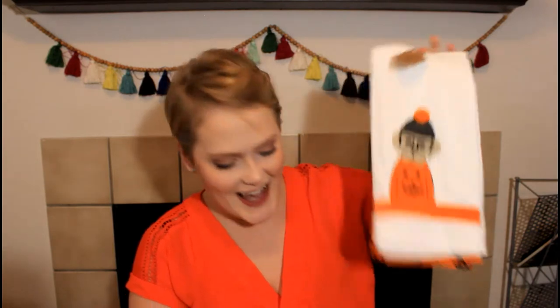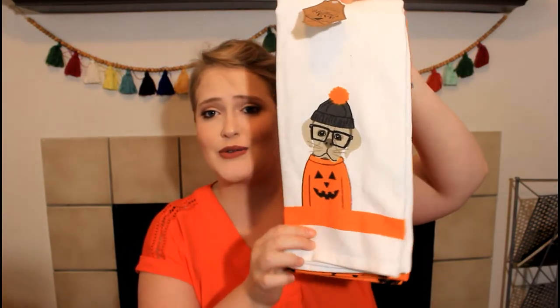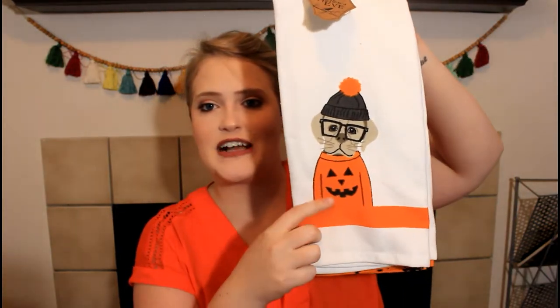So the first thing I got is more towels. I have some fall towels, and now I have some Halloween towels. I just thought these were so cute. They're like a little hipster puppy with a cute little jack-o'-lantern sweater on. It comes in a set of two, and the other side was a nice little one that just has tons of jack-o'-lanterns on.